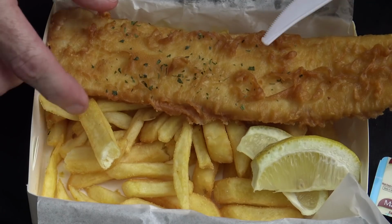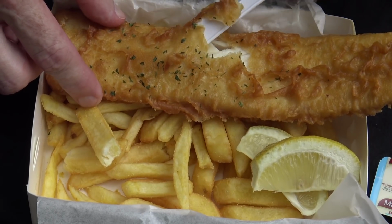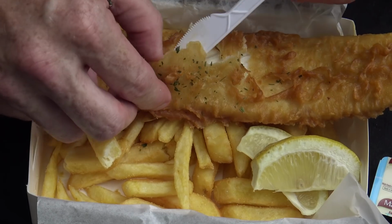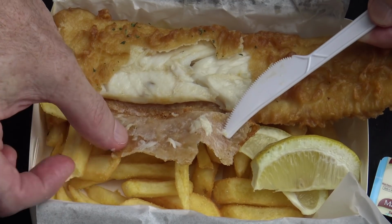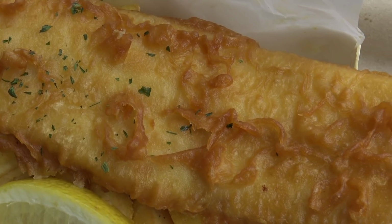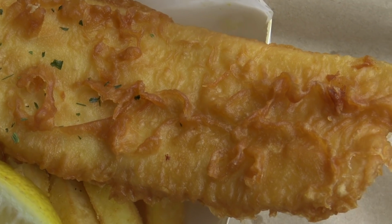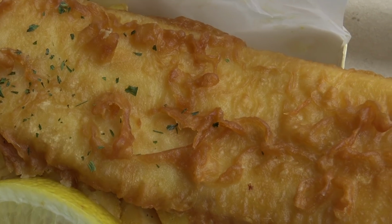Let's suss it out. Okay, well this batter looks pretty good. It's even got some green stuff sprinkled on top. Oop, the flies seem to like it. But that seems okay. Let's try some of this. Oh, it's got a nice crunch. It's actually got quite a nice taste, that batter. It's not overpowering. It probably could have done with a little bit more seasoning. But super light, super crunchy, with a slight greasiness about it.